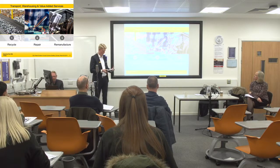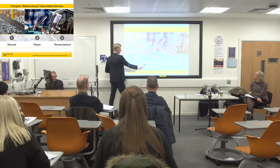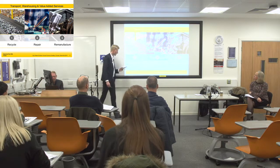Okay, here again you can see the three flows: recycling, repair, remanufacture. For all these three flows, you need transport, you need warehousing, and you need what we call value-added services, so treatment of the product. To start with recycling, for us, it means the process of collecting and treating used materials so that they can be returned in the production cycle. Recycling markets are often highly regulated. The recycling rates differ highly from country to country. It's very interesting to have a look at that.